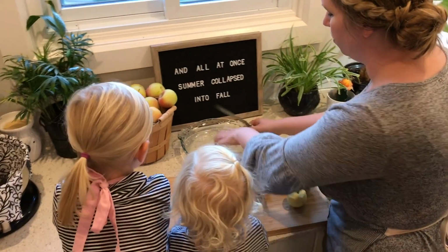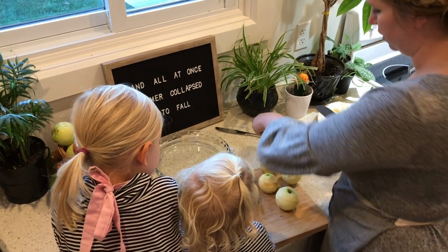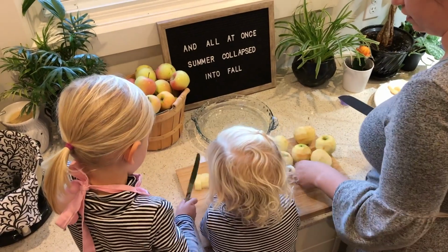Here is our apple baking dish. And here are the apples. So I'm gonna cut them into slices. I'm gonna get you to take this and cut them into chunks. So can you cut these into chunks?